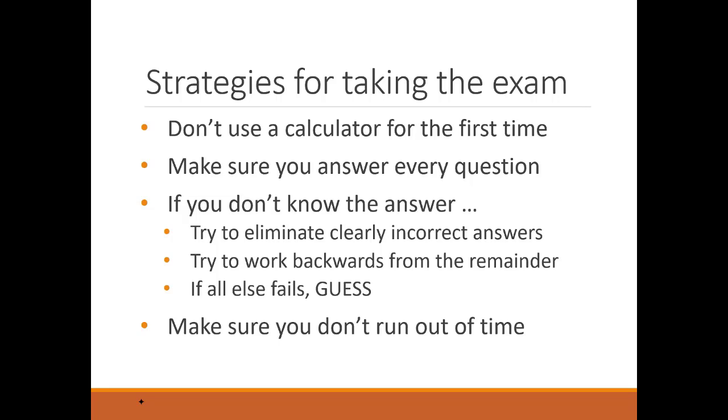And answer every question. There's no penalty for a wrong answer. So if you're not sure, you still have a 25% chance of getting the answer. So write something down or pick an answer. If you don't know the answer, try and eliminate things that are clearly incorrect. Work backwards from the remainder, and if all else fails, guess. And make sure you're timing yourself so that you don't run out of time.